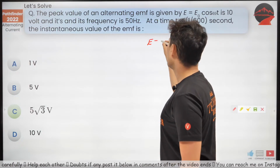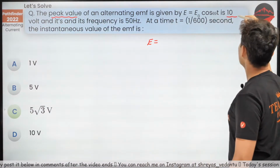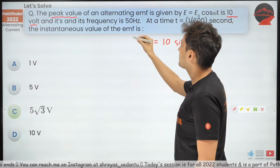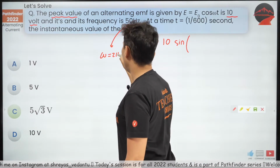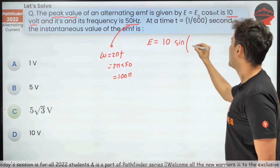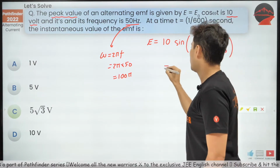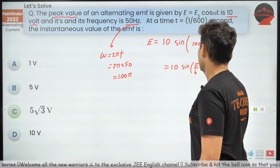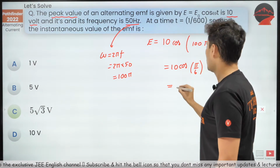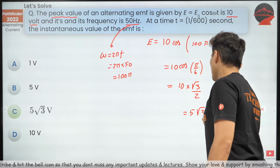So use this function: E is equal to E naught. It is clearly mentioned 10 volts is the peak value, so E naught is 10. Sine, and frequency is 50, so omega is 2 pi f, which is 2 pi into 50, which is 100 pi. Time is 1 by 600. The 100 cancels, so this will be 10 sine pi by 6, oh sorry, it is cos, my bad, it's not sine. So I just put cos over here. So cos of 30 is root 3 by 2. So 10 into root 3 by 2 is nothing but 5 root 3 volts.